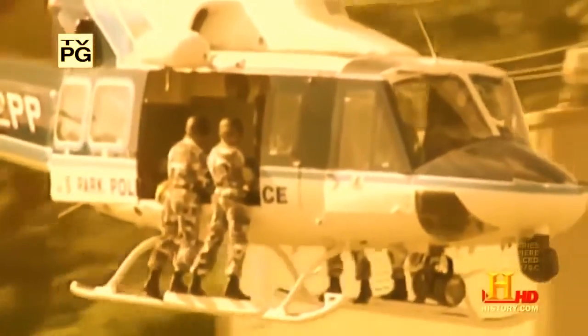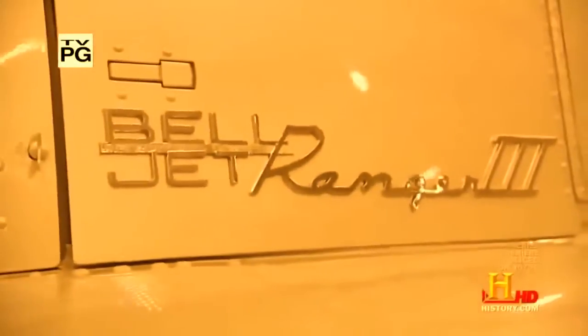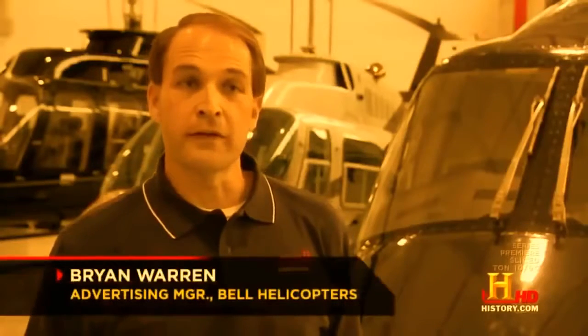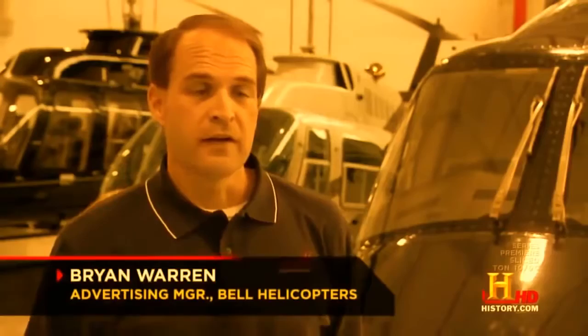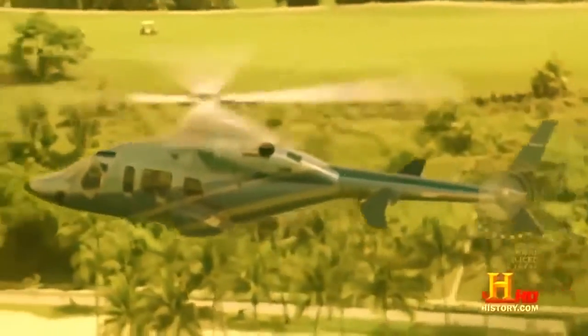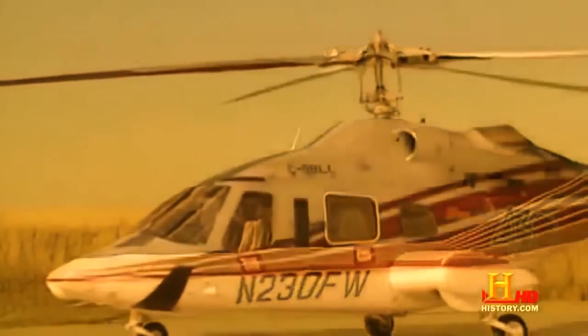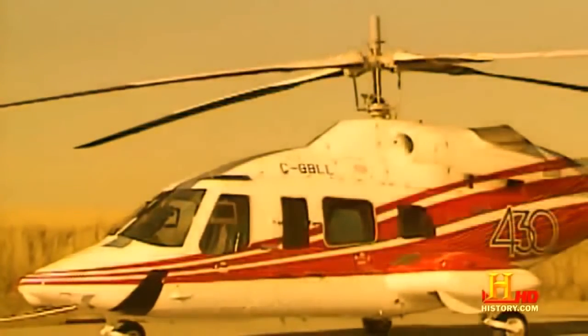Helicopters aren't just for police forces and the military. Some individuals and corporations like the luxury of commuting as the crow flies. For that, many people turn to Bell helicopters. We offer any helicopter for any need, whether that's corporate or VIP travel to and from the golf course and the boardroom. Any of our products in our line currently can suit any of those needs.